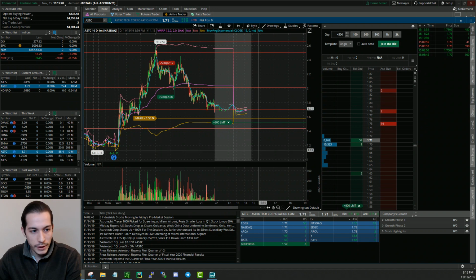So let's see what happens. On this one, I'm really looking for a little dip down here at the 1.5. I think that would be a really nice morning panic, about 10%, and I would sell into some sort of bounce. So let's see what we can get out of this one. I think that's definitely a plausible thing.